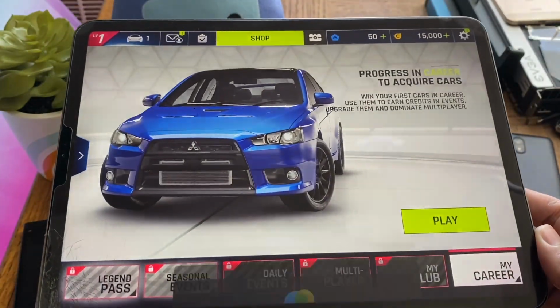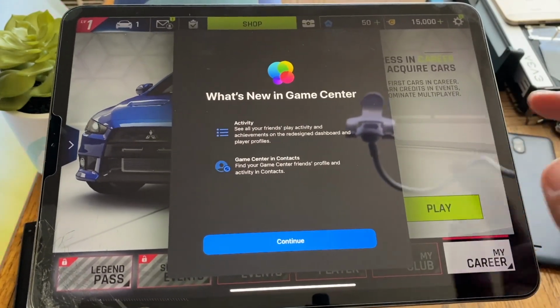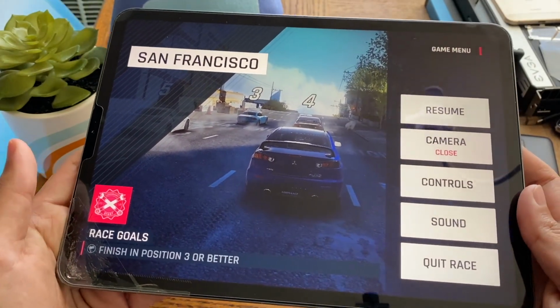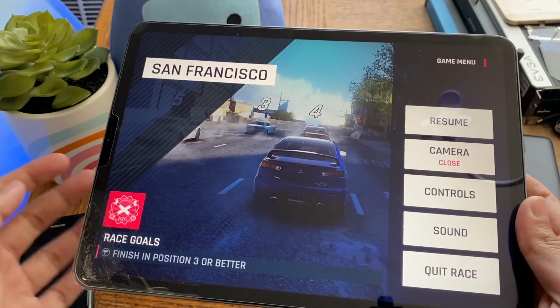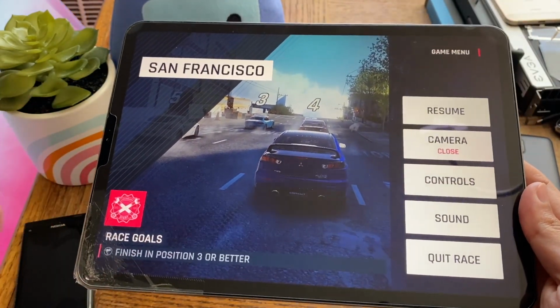And there you go, the game is done loading. Now I'll go ahead and set up a game and be right back. Alright, so we have a race set up here, and I've turned off the music for copyright reasons, but engine sounds and other FX sounds will actually play in the background, so that's fine.